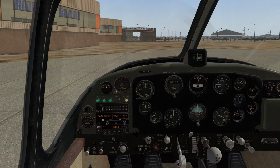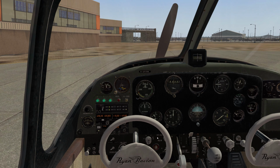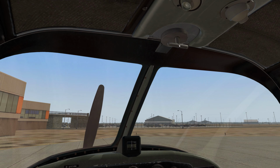Set the parking brake and to shut this down. First of all, hydraulics come off. Let's put that back in. Strobe and position lights can come off. Idle for 3 minutes at 700 RPMs. We'll pretend we did that. Shut off the engine. Turn off the ignition. Generator and battery come off. And radios come off with battery. There you go. Let's open the canopy.